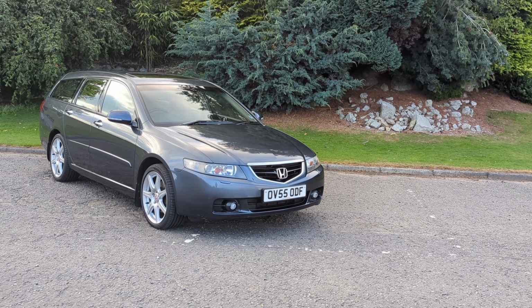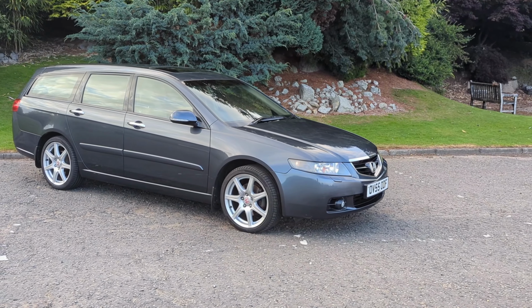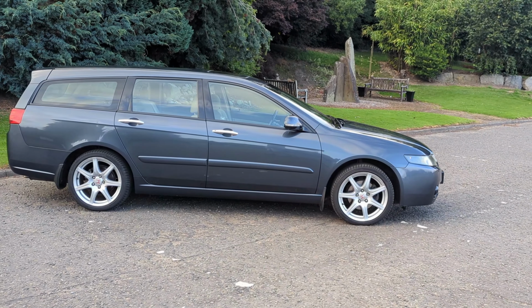This model is a Mark 7, also known as a model CL7, as the Mark 7 in Japan and Europe is different from the Mark 7 in America.